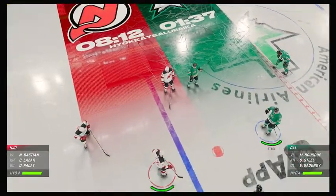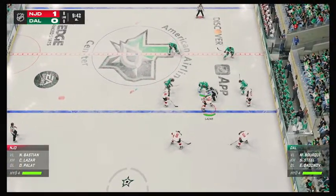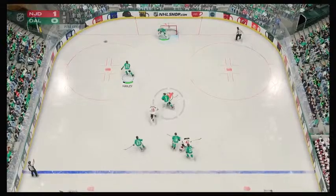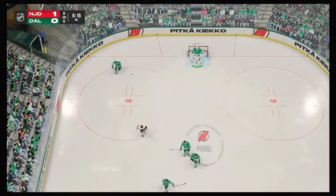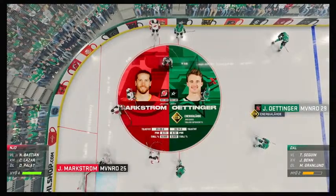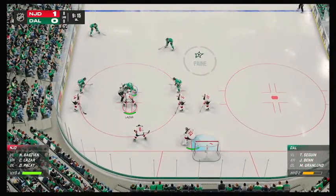More than half the period has expired. We got a 1-0 game to this point. Steals won the draw. Oh, we'll get some tired defenders as icing is the call. The Devils continue to lead in the second. They have been the busier team in the shot department, and as a result, they lead.